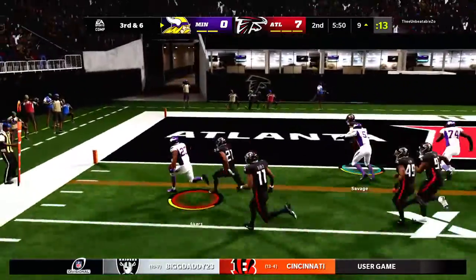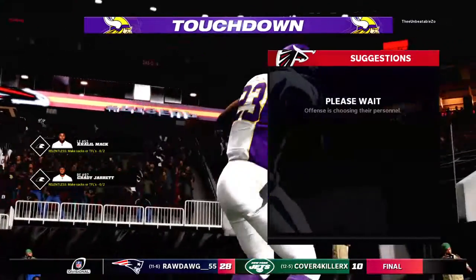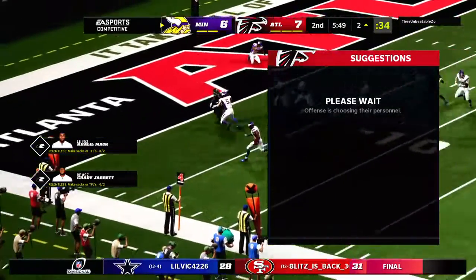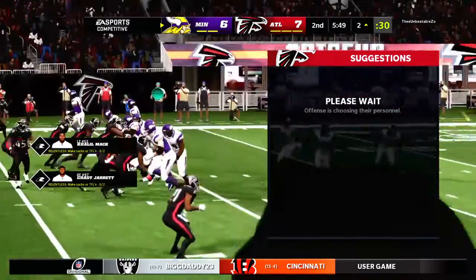Third down, here's a run by Akers. And he will score. Touchdown, Vikings. Cam Akers, a 9-yard touchdown run. And the Vikings are an extra point away from tying this thing up.